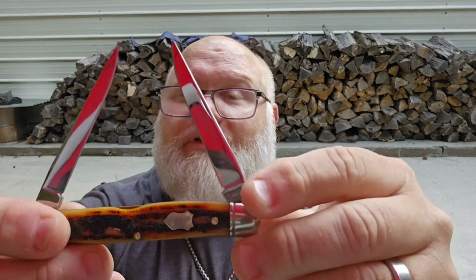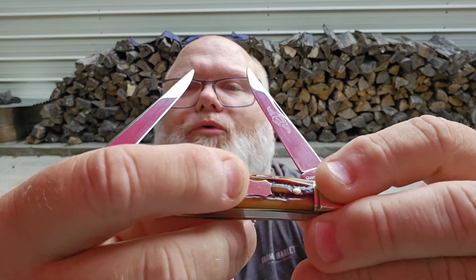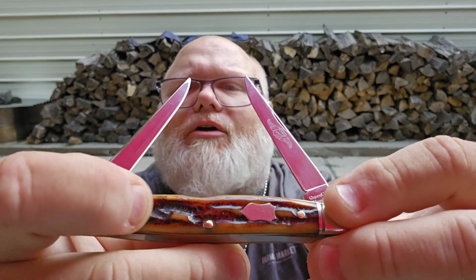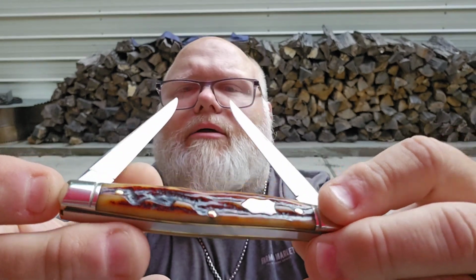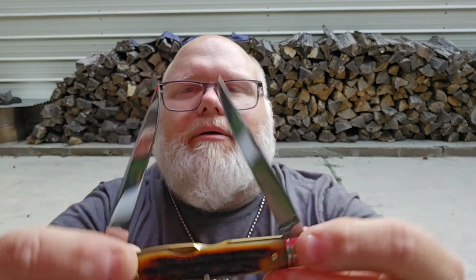And folks, this is a stunner of an example. Look at those ridges, those valleys in there. Good and naughty. Just, oh, look at that. Look at that. Man. Anyway, you guys know about a muskrat by now.